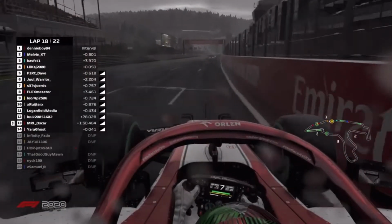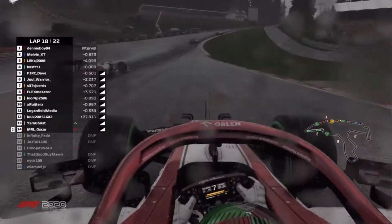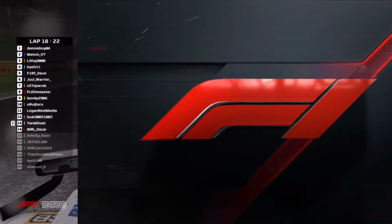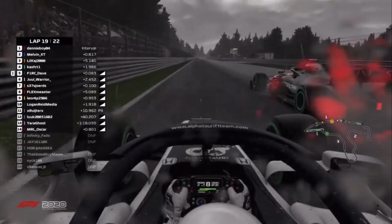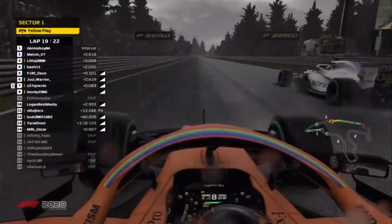And they're side by side. Are they going to be side by side through Eau Rouge? I think they may be, as they are side by side, but there's a bit of contact as Yaragos gets past Oscar down the straight. He goes to the left-hand side around the outside, and the Mercedes hits him a little bit there down the straight. He can't seem to gain on him.